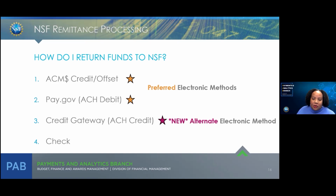We cannot accept a net negative request through NSF across one or more awards. If ACMS is no longer an option for a particular award, submitting remittances to NSF electronically through pay.gov is strongly preferred. This allows remitters to make secure, electronic payments and decreases the processing time associated with receiving and processing a paper check. Check is our least preferred method. We experienced significant delays in processing manual checks during the pandemic and still occasionally experience delays. Further, there is a government-wide shift to reduce paper checks as much as possible.